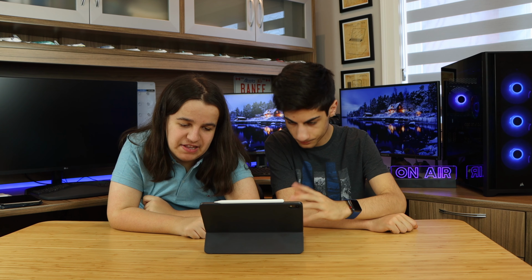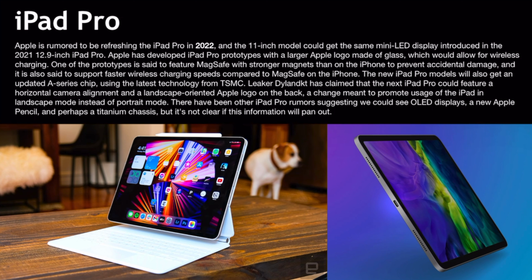The iMac Pro and the MacBook Pro are darker, they're more power focused, more pro focused. I have nothing to say to that. Next, we have the iPad Pro.